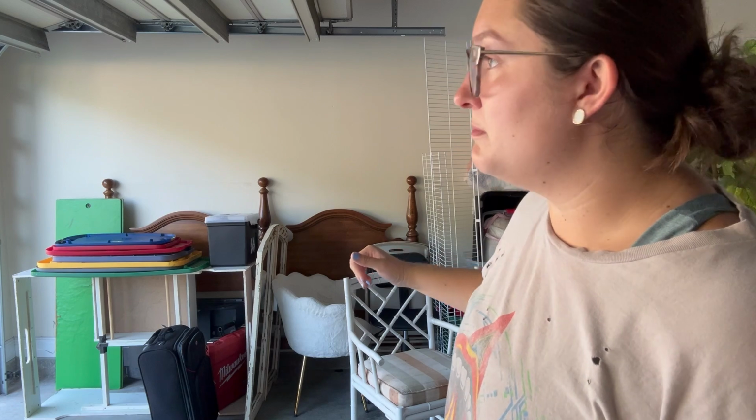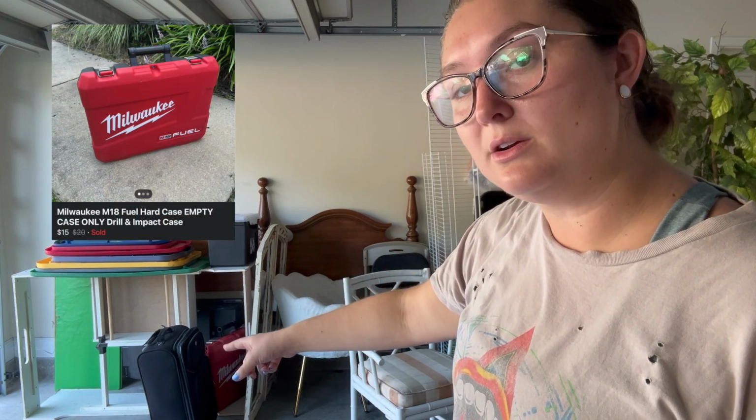Then there's a Milwaukee Tools red box right here. It's an empty box for a drill and impact, but it looks brand new. It just doesn't have the actual equipment in it.